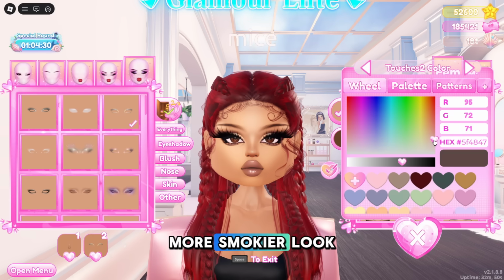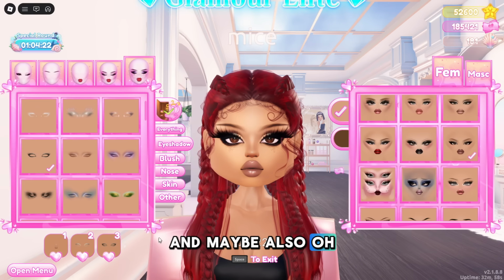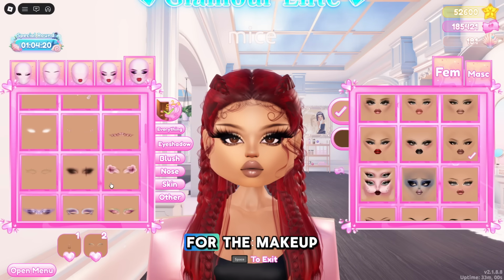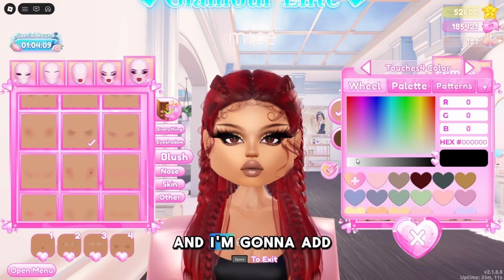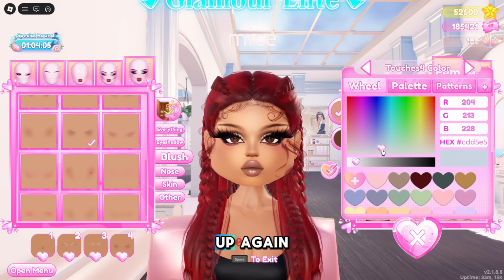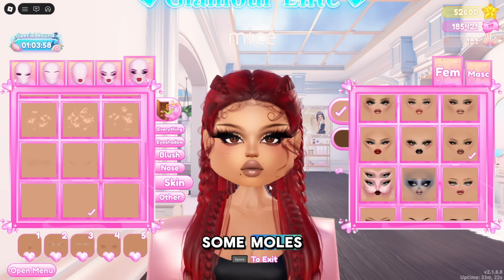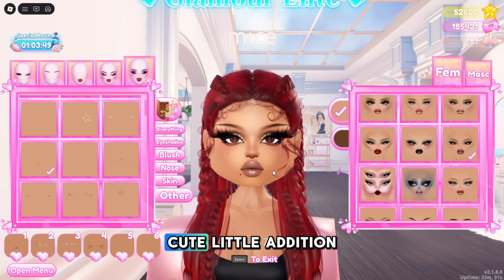I feel like a smokier look like this would be super cute. And maybe also, oh no, I think that's maybe a bit too dark for the makeup. We could do this one though. It just adds a little bit of something up here. And I'm gonna add this same blush again, but we'll tone that down so it doesn't look like I got beat up again. And then let's add some moles and we'll just make those all the way black with maybe a little piercing. I think that's a cute little addition.